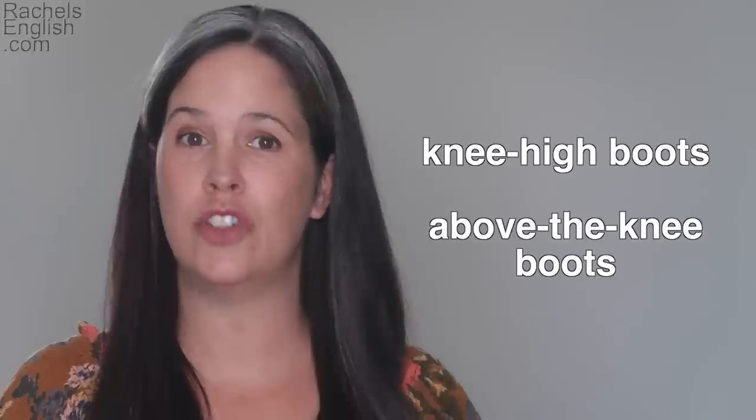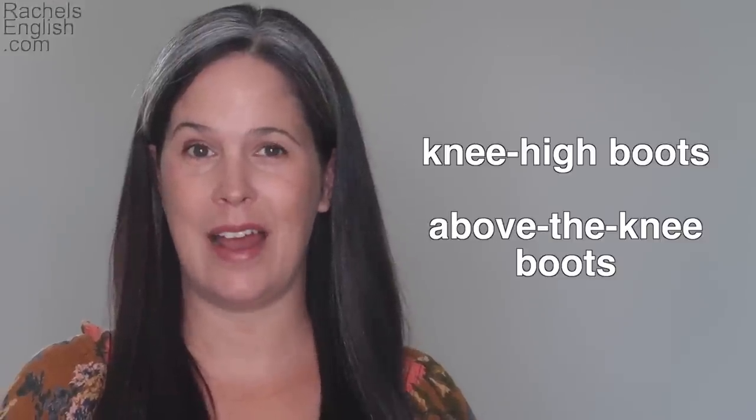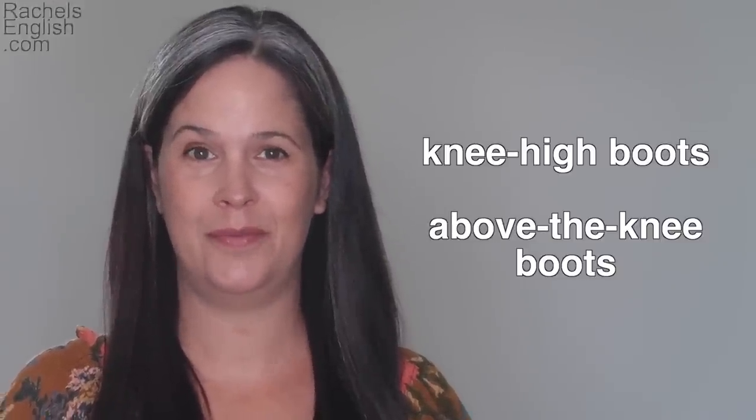Knee-high means it comes just below the knee. An above-the-knee boot would look like this. Say those with me. Knee-high. Above the knee.